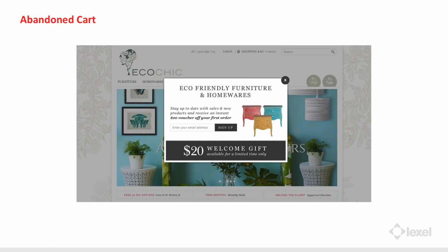And an abandoned cart module is the final tip. So abandoned cart modules are a great way to ensure that you capture your store customers' details before they actually leave the website. You'll see this in quite a few forms on different e-commerce sites, but the most common is a pop-up. This pop-up generally offers a customer a discount or an offer or a sign up to a newsletter, and then asks for an email address or a point of contact.